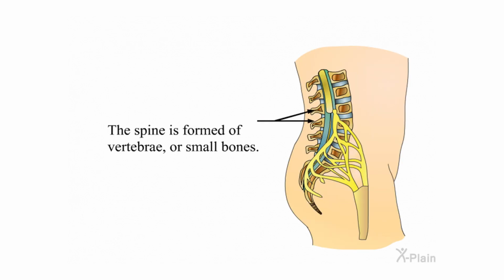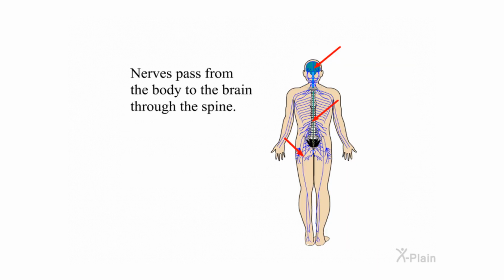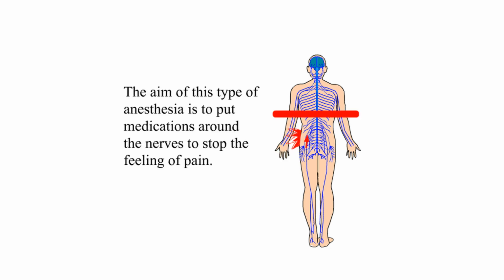Anatomy. The spine is formed of vertebrae or small bones. The vertebrae are separated and cushioned by softer discs. This allows the spine to flex and bend. Nerves pass from the body to the brain through the spine. Nerves carry sensations, including the sensation of pain, to the brain. The aim of this type of anesthesia is to put medications around the nerves to stop the feeling of pain.